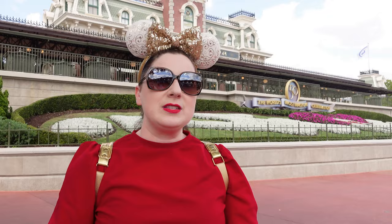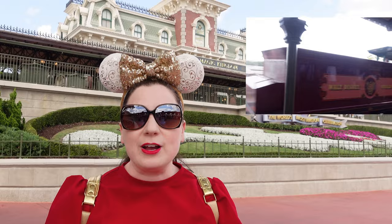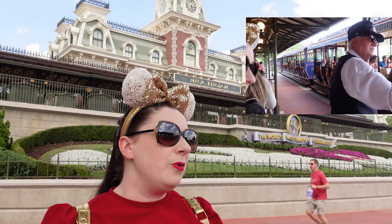Now, this railroad behind us actually has four trains. One is named after Walt Disney. We also have one for his wife, Lillian. And then we have Roger E. Broggie, who was the one that helped manufacture the original trains for Disneyland. And then Roy O. Disney, of course, his brother, who made this park possible after his brother passed away.